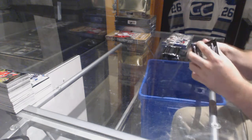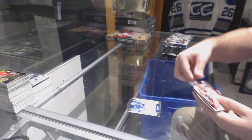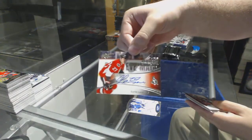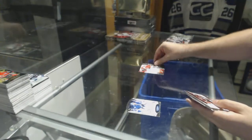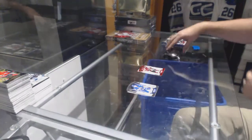So again, folks, let's get the other break filled. We have tons of time, but we got to get it going. We've got for the Sens a $3.99 Youth Movement Autograph, Curtis Lazar. Number to 99, Shane Doan for the Coyotes.